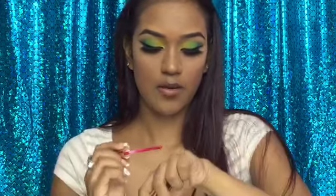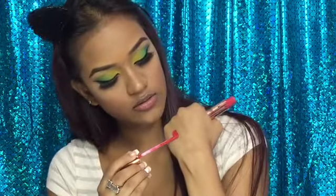And for lips, I really want to do something bright and colorful to really go with this eye look. So I think I'm gonna go in with this from Kylie Cosmetics. It's from the Cocoa collection. It's in the shade Oak. You have to say it like that. So it's actually a really pretty, bright pink. I'll swatch it for you guys. See that? That's really pretty. So I think that's what I'm gonna use.